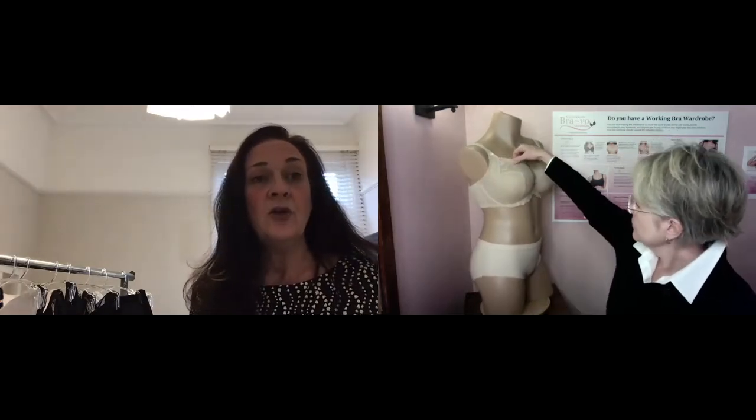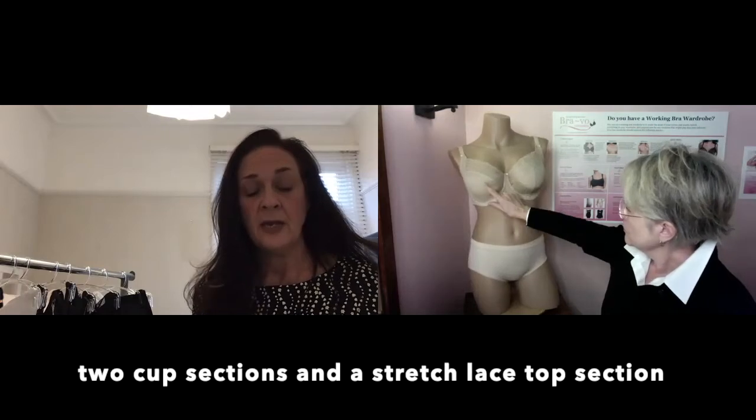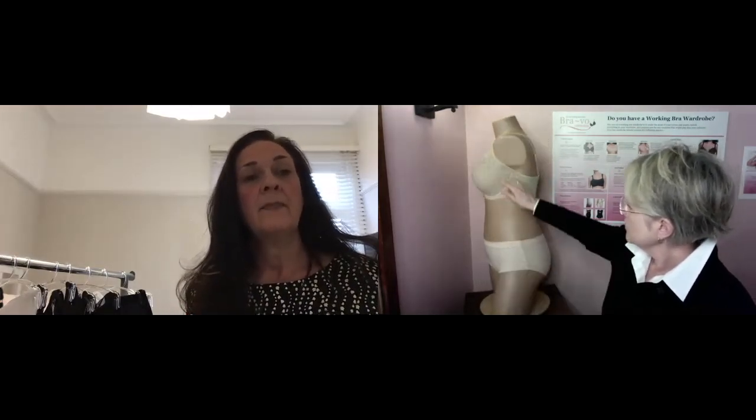That's right. So when you look a little bit closer at the bra, it has two sections, and a stretch lace top section. When you look at the panel at the side, if you just turn the bra to the side, you can see there's a panel that runs from the bottom of the wire straight up into the strap. What this does is bring the breasts round from the side and promote them forward. So you get that very nice high breast lift, but it also stops the breast going east-west. We don't want to be wide, we want to be up and in.